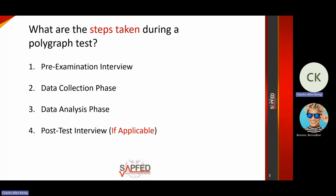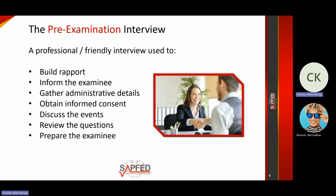First, we're going to be talking about how a polygraph test actually works and what are the steps that we take when we conduct a polygraph test. During the polygraph examination, there will be a pre-examination interview. During this phase, it's basically a conversation between the polygraph examiner and the polygraph examinee. We then proceed to the data collection phase, where we collect the data that we use to determine if the person is being truthful or not. We do that during the data analysis phase, where we review all the data that we collected. And then in certain cases, there is a post-test interview as well. But as mentioned, it's only if it is applicable.